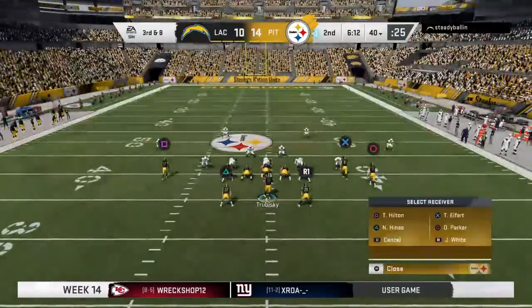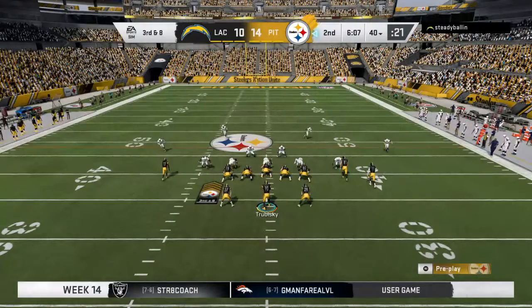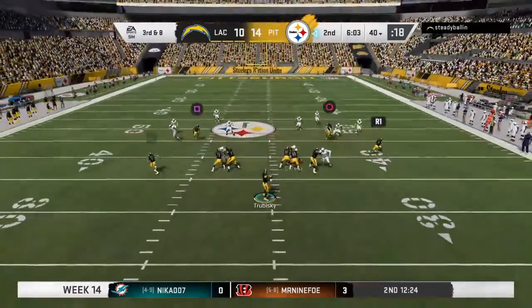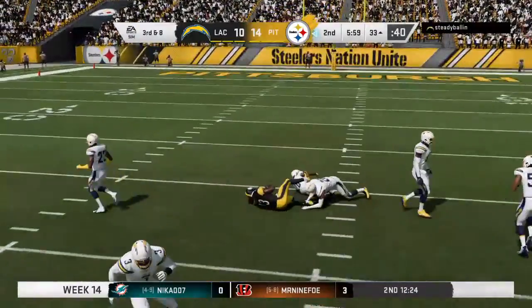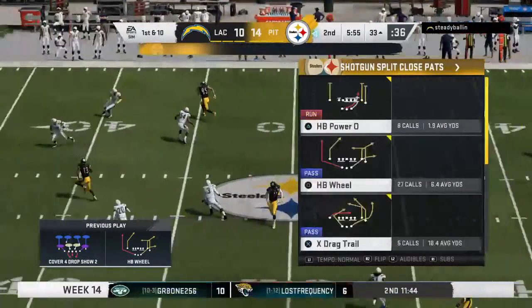Makes it 3rd and 8. Hey, they're not ready for this, man. They're not ready for this. They're still playing soft. On 3rd down, Trubisky. He's got it to Hilton. And he's brought to the ground with another first down at the Chargers' 33.